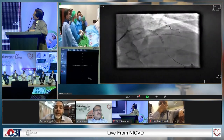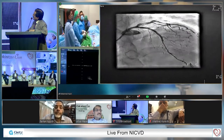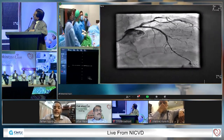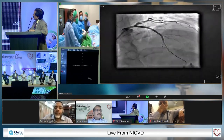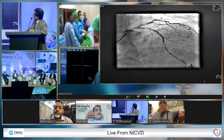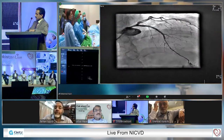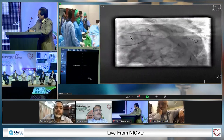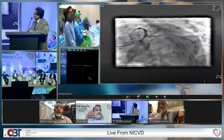What size balloon have you taken for the left main stem till now? You definitely need a bigger balloon, 4.5 or even 5. If you start with 4.5, it's much smaller if you look at the rest of the vessels. So you will do? Yeah. I think, Farhan, we will have to end here and move on to the cases, please.